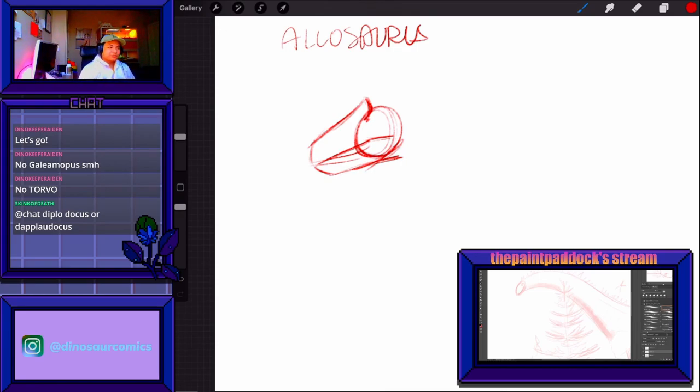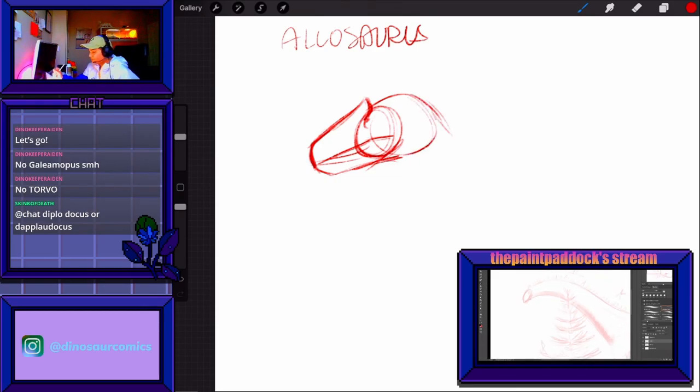So what are we drawing today? Besides, what are you specifically gonna start with? I'm gonna start with Allosaurus, because I think it's the hardest theropod for me to draw, just because of how weird its face is. It's both standard and weird at the same time, and I'm doing a Diplodocus and some Rhamphorhynchus around it. So yeah, doing some sauropods.